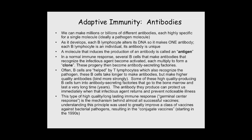So we call that kind of antibody polyclonal, and I'm going to distinguish that in a minute from a monoclonal antibody, which we use in therapy. So this is a clone.